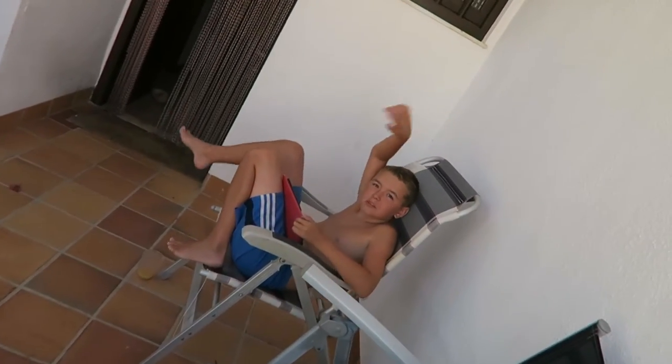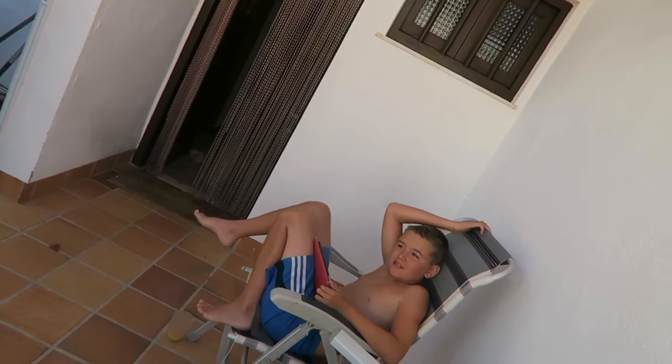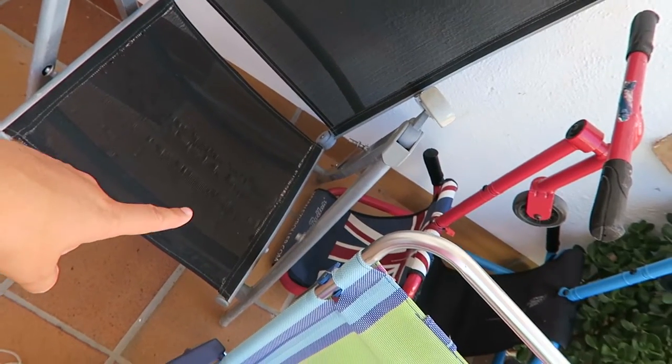Stephen's just sitting, relaxing. Call this the back? Yeah, I call this the back. Do you call it the front? Yeah. Oh, I call it the back. Just been sitting doing some editing there. Oh, I broke the chair last night, by the way. I did say, it did collapse on me.